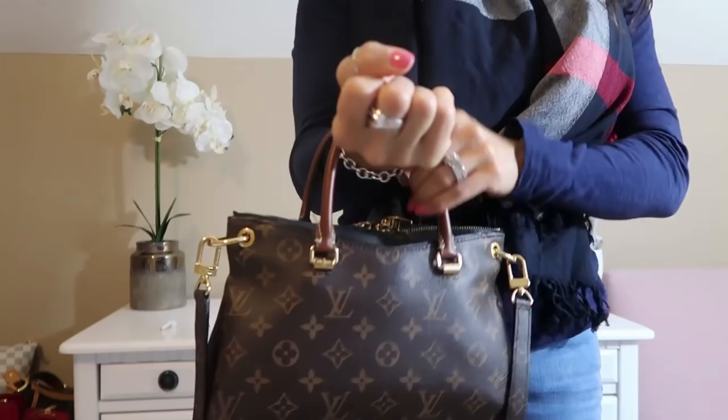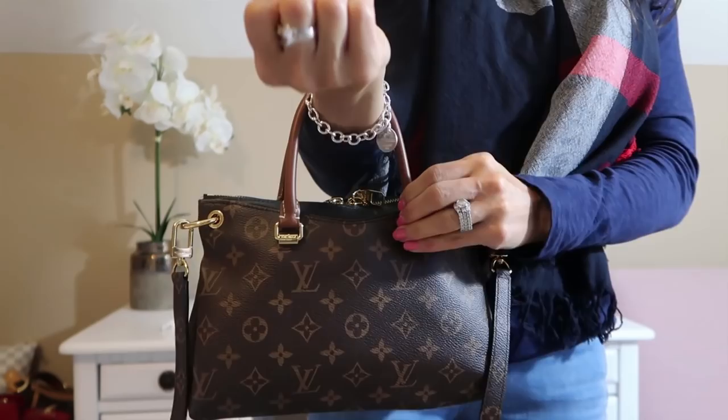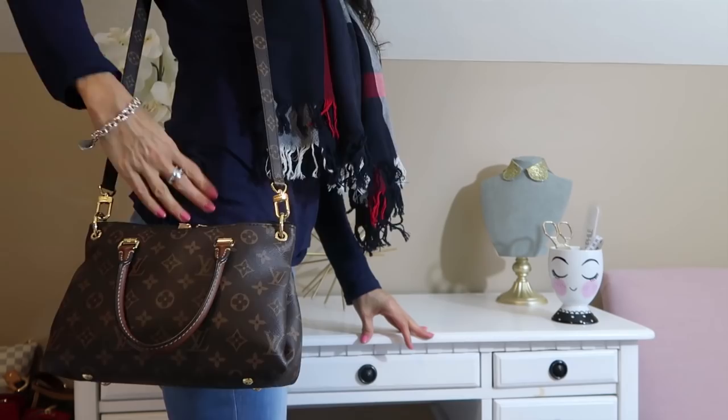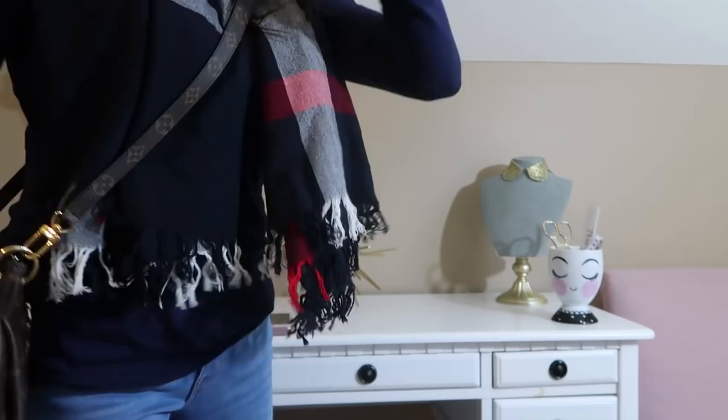And did I do mod shots for you on this? I didn't. Okay, so there's crook of the arm. It's super, super comfortable. And I'll put the dimensions from this to the top of the handles, so you guys can get a good idea of how that would fit on you. Again, I am 5'3". That is over the shoulder, and as you can see, it's way below my waist and my hip area. And then, of course, crossbody fits perfectly. I love this bag crossbody.